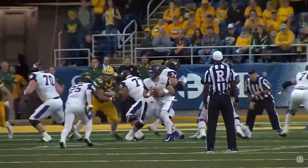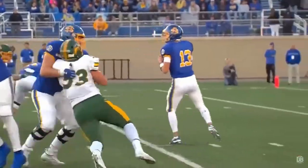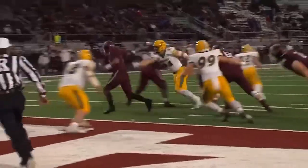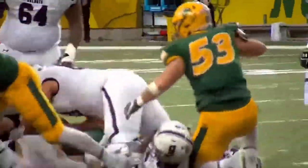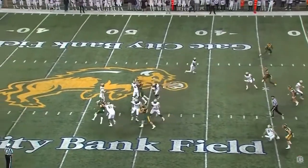So I do like this pick. It's one pick before Mr. Irrelevant. So you take a swing. If you miss, you're not missing out on much. He plays with good technique, but I think he needs to improve his play strength for his size. He needs to get a bit more physical at the NFL level. But I think that that's something that can come naturally and should be easier for him to get a hold of. So overall, I do like this pick.